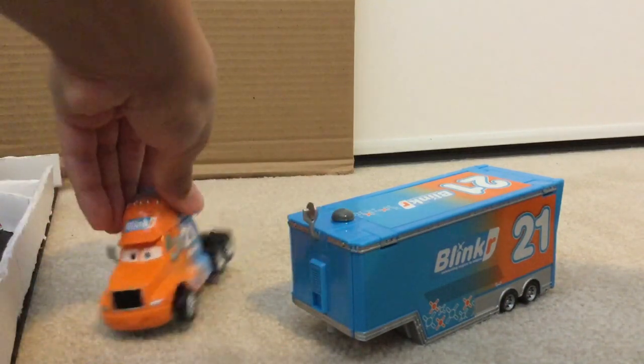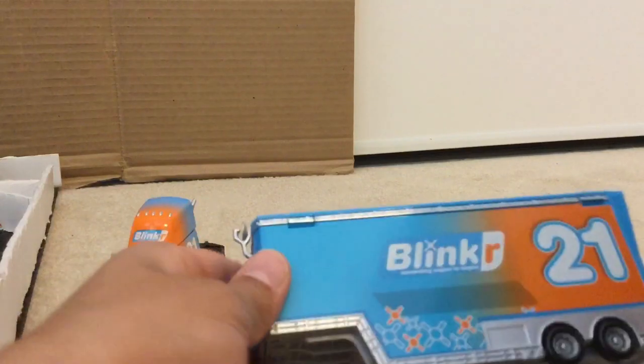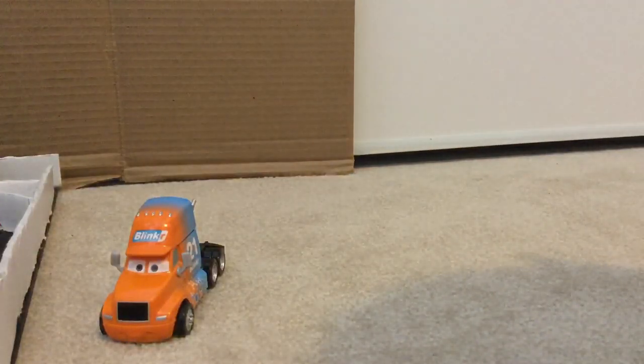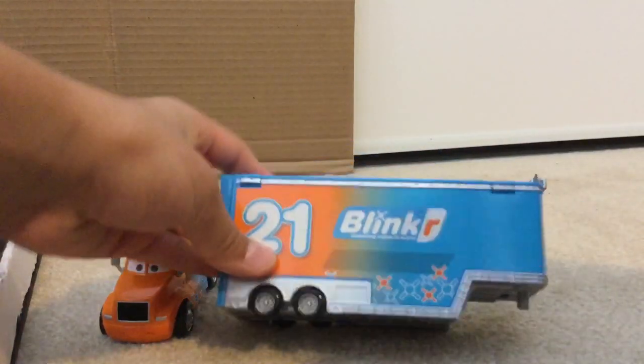So that's pretty much the cab. And time for the hauler. The hauler is actually pretty much all blue with the blinker logo. Number 21 with the orange in the back. The blinker's there. On the back, it's all orange. The 21 and more, six lights. The license plate is really hard to see. I can't really read that.